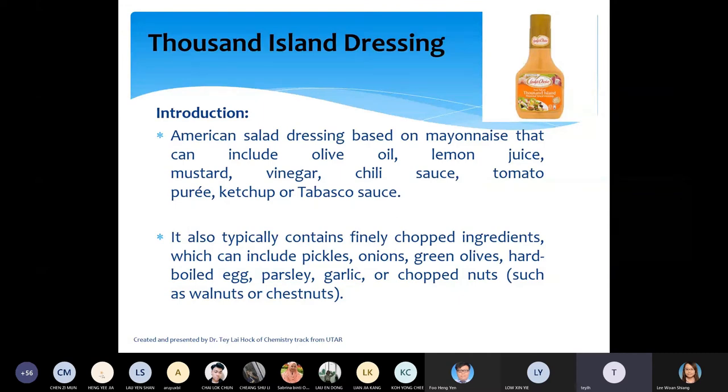Now, if we talk about the introduction, Thousand Island is actually an American salad dressing based on mayonnaise, which can include olive oil, lemon juice, mustard, vinegar, chili sauce, or tomato puree, ketchup, or even Tabasco sauce because they want the spicy taste. It also typically contains finely chopped ingredients such as pickles, onions, green olive, hard-boiled egg, parsley, garlic, or even chopped nut. So it's up to your preference, whichever you want.